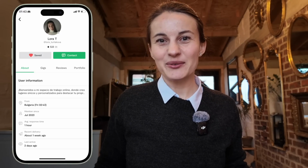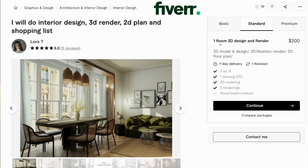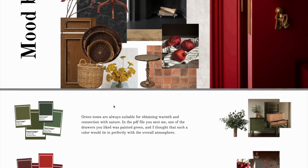And then we got the work of the set designer, Laura, from Bulgaria. For $200, she promises to design 1 room, delivering 3 renderings. And we were honestly just blown away with how well she captured our vision. Really truly impressed with the work that she has delivered. First, she sent us the mood board to show the atmosphere that she planned to create and to align. And I liked everything that she featured in the mood board, all the accents that she was planning to use.